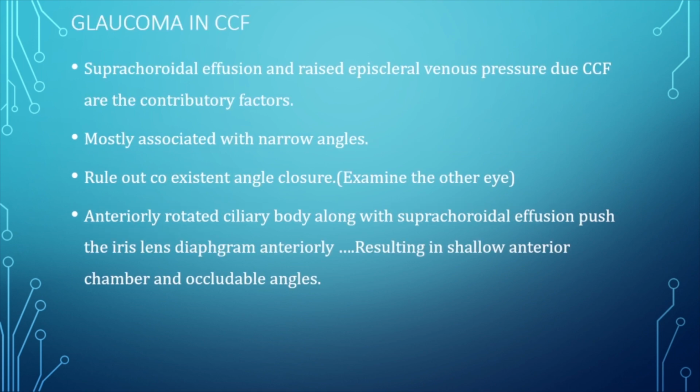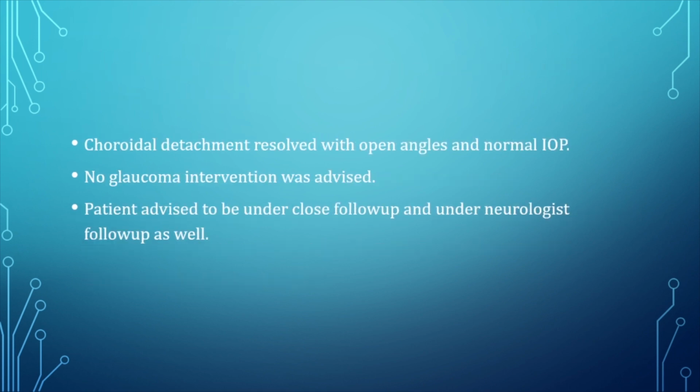So Anthony, would you like to give us some clues about how we suspect that it may not be a primary occludable angle in these patients? This one has a very gross choroidal detachment, but is there anything else we see on gonioscopy which should tell us maybe it's due to a CCF? Yes, ma'am. Clinically, on slit lamp examination, look for the dilated episcleral corkscrewing of the vessels, and usually it will be unilateral.